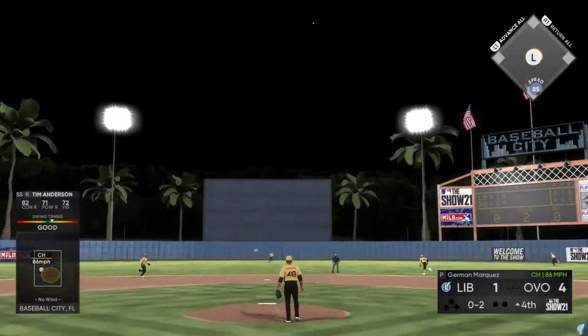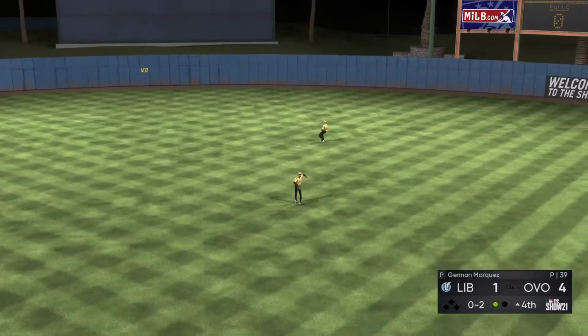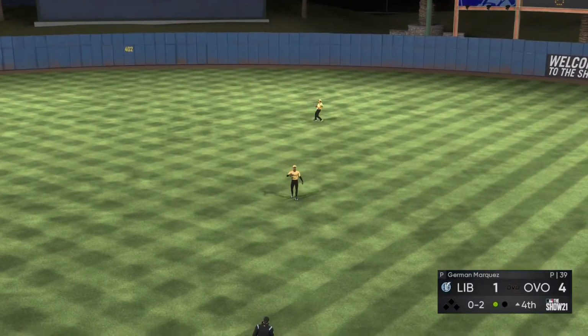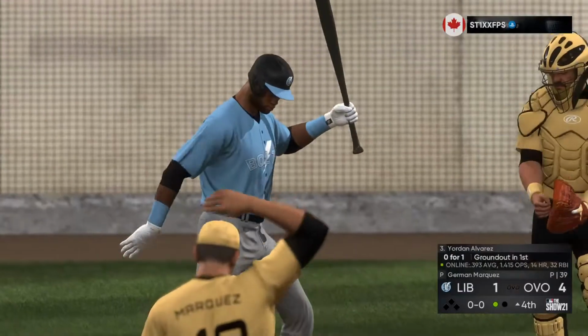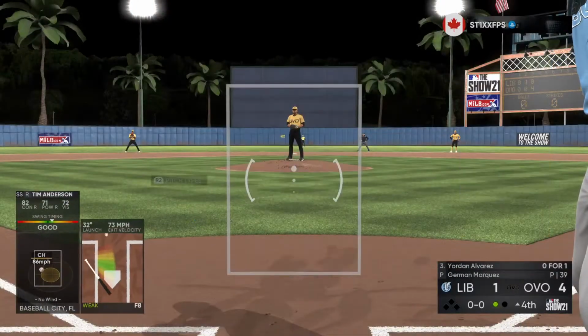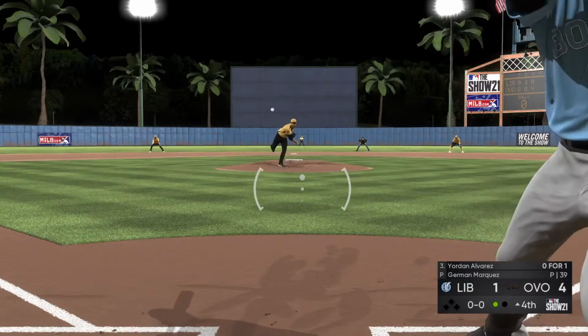Lifted in the air to straightaway center. Griffey waits on it. 1 away. So 1 out and nobody aboard, and that'll bring up Yordan Alvarez.